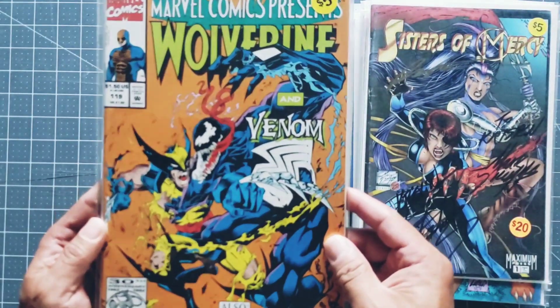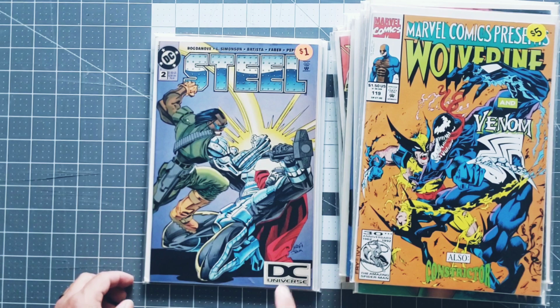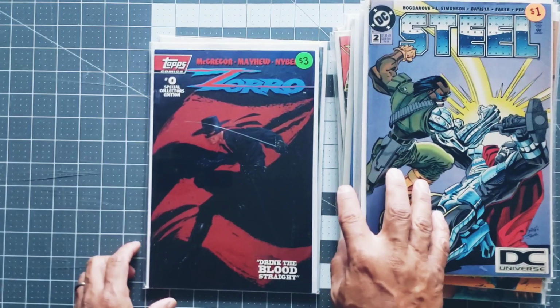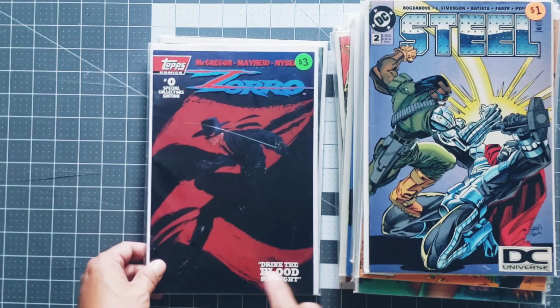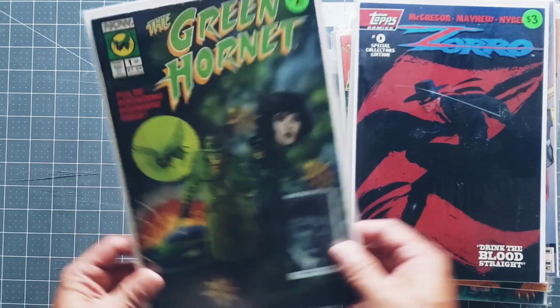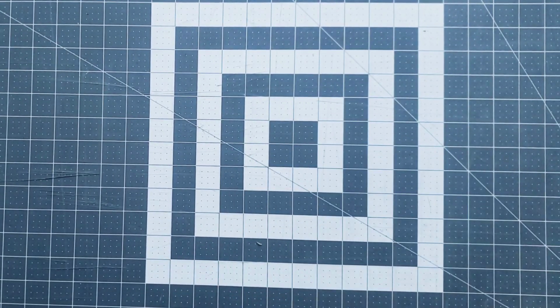And then we have Marvel Comics Presents number 119. This is a Sam Keith cover. Steel number 2. Then we have Zorro Zero. Then Green Hornet number 1. All right, let me go to the next stack.